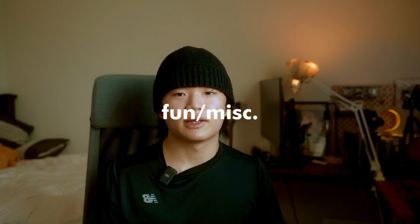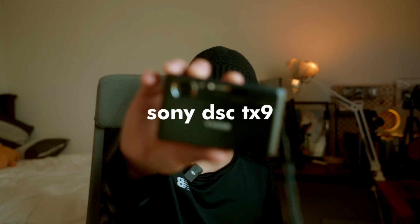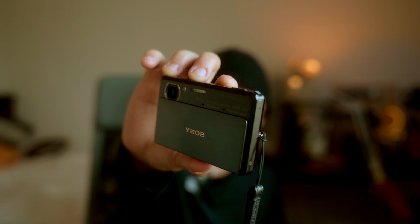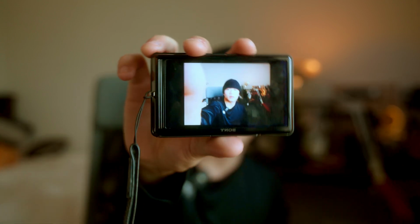The last category of my camera collection is my fun cameras, or my miscellaneous cameras. The first one is this Sony Digicam, the DSC TX9. It is super slim, super skinny and super lightweight. The only downside is that the battery runs out pretty fast. The UI is also pretty slow, but honestly, for a Digicam, it's not bad. It has a 4x zoom and a live display.